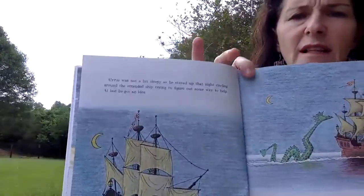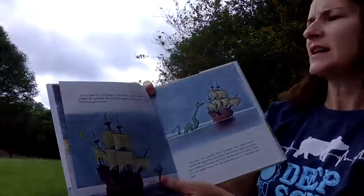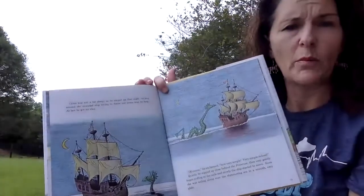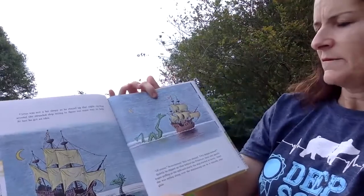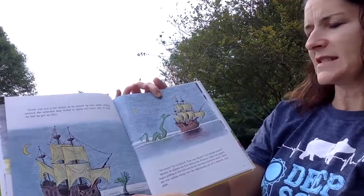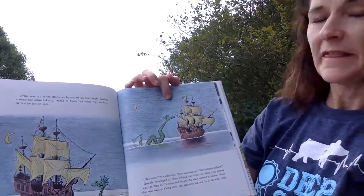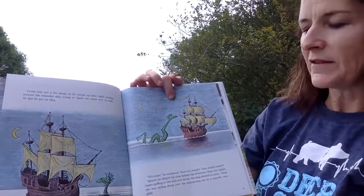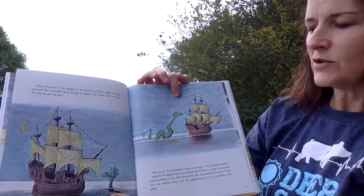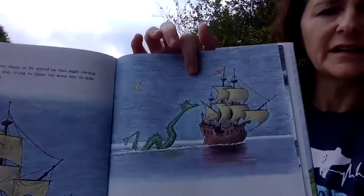Cyrus was not the least bit sleepy. Look at him. So he stayed up that night, circling around the stranded ship, trying to figure out some way to help. "Of course," he exclaimed. "How very simple indeed." Quietly, he slipped up close behind the Primrose, then very gently began puffing at the sails, and slowly the ship started to move. Soon she was sailing along over the shimmering sea in a smooth, easy glide.